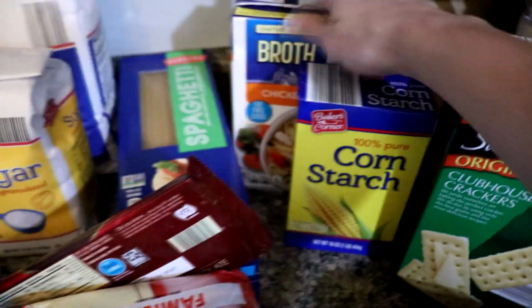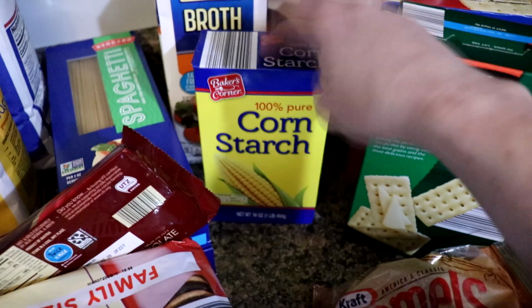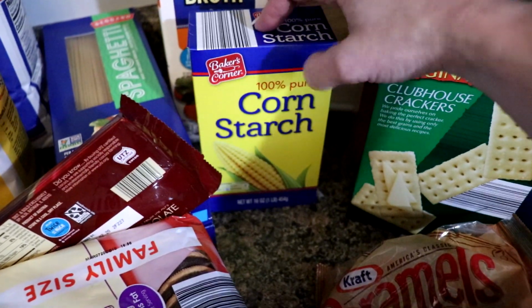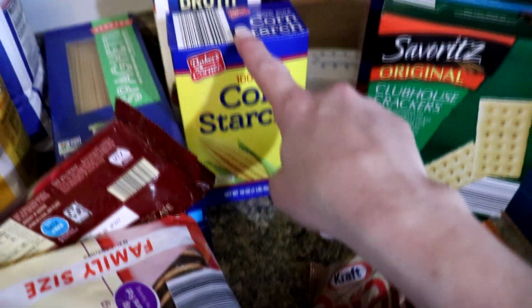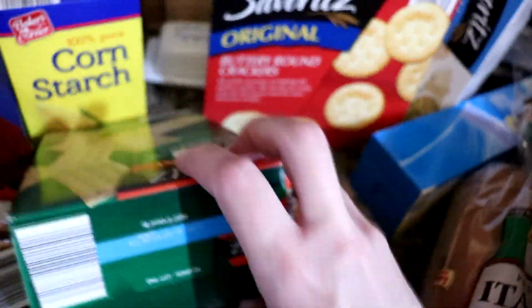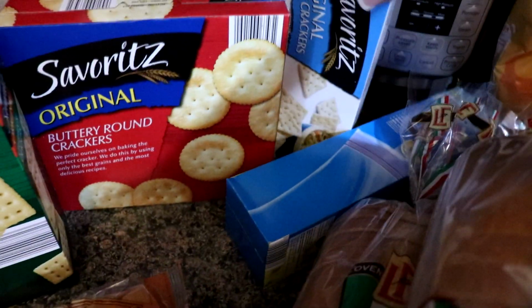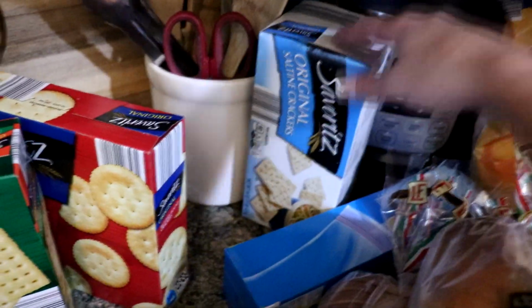I picked up a chicken broth for the chicken gnocchi that we're going to have. Hey, I'm remembering what we're having for dinner. Some cornstarch. This is a seasonal buy, and I'm almost out, so I grabbed it. This lasts forever. Some clubhouse crackers for Michael. Buttery rounds for Josie's lunches. Just some snacking crackers. Josie is a cracker fiend.